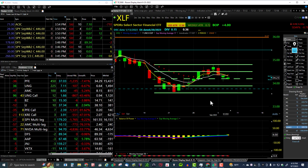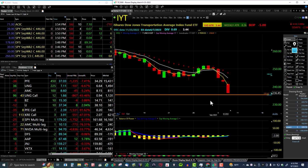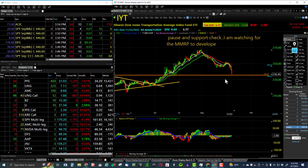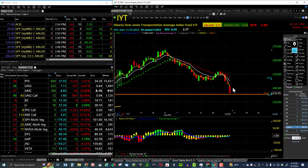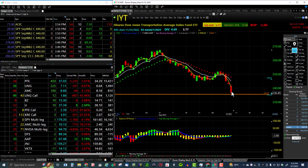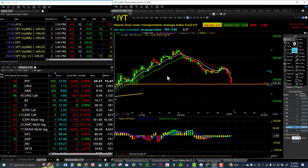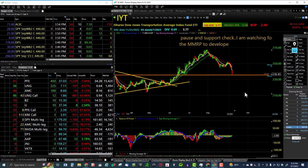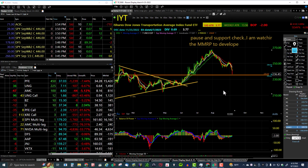So let's go back and look at IYT. Here's the transports. Oh my goodness. Transports just getting hammered right down to support here today with a lower high and a lower low. So there's IYT with a lower high, lower low, just getting hammered down. Totally bearish. Nothing really to report there.